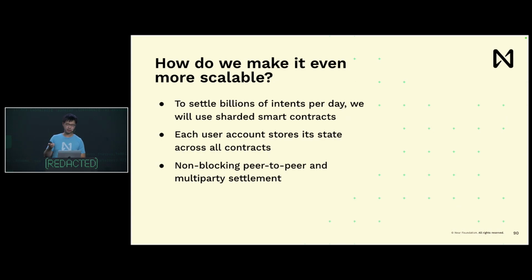And this means that it can fully leverage Near's sharding approach and be much faster and also much more scalable, and allow for this non-blocking peer-to-peer or multi-party settlement, which is key to this future. We'll have tons of agents transacting with each other.